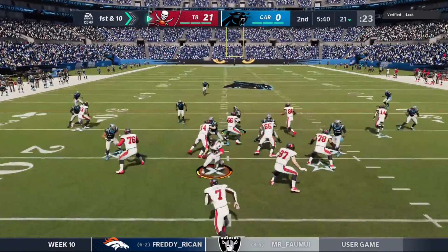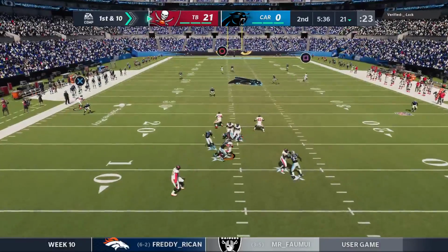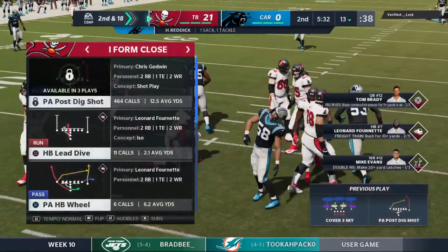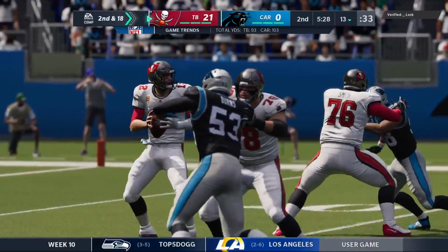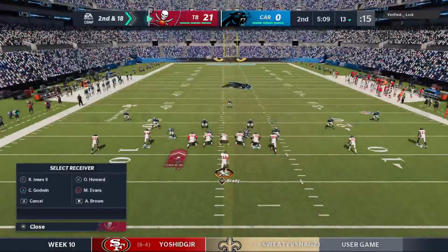And a Buccaneer first down. Now Brady. Pressure comes in. He's brought down. It's a Panther sack. Hassan Reddick able to record his 5th sack of the season. Well, the pass rush has been a real strength of late. They know how to get after the quarterback. Absolutely. 4 sacks last week. That's their first one here.